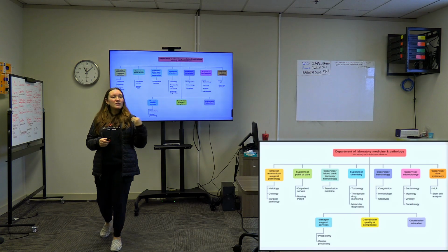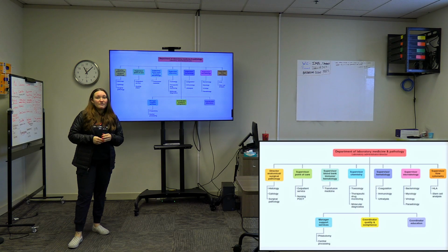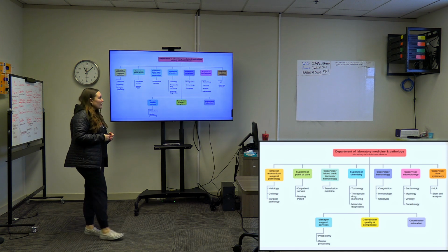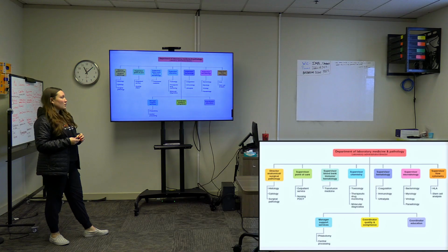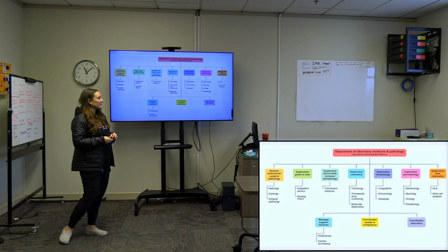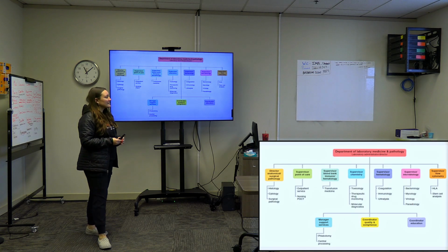The supervisor of the blood bank or immunohematology would be in charge of transfusion medicine. So receiving the type and screens, blood typing the blood, and making sure that the patients that need blood transfusions are receiving the correct blood type at the correct time. Things like that. Supervisor of chemistry would be in charge of toxicology, therapeutic drug monitoring, and molecular diagnostics. Supervisor of hematology would be in charge of coagulation, immunology, and urinalysis. Supervisor of microbiology is in charge of bacteriology, mycology, virology, parasitology. The supervisor of flow cytometry would be in charge of HLA and stem cell analysis.